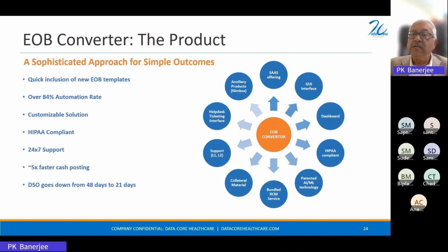We have utilized sophisticated AI/ML techniques for a simple outcome: getting remittance data from non-standard paper forms to standard electronic formats. The advanced algorithms within the EOB converter analyze the remittance data, extract relevant information, and match it with the corresponding patient accounts, streamlining the reconciliation process.